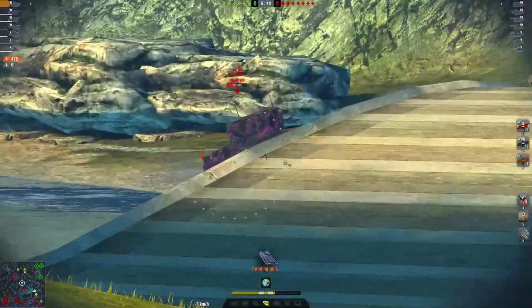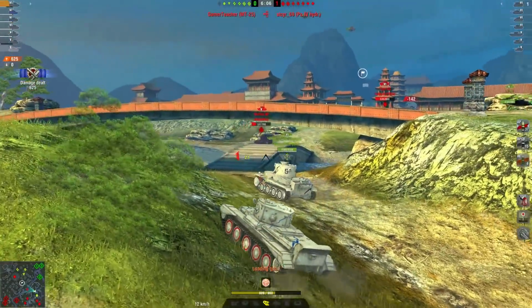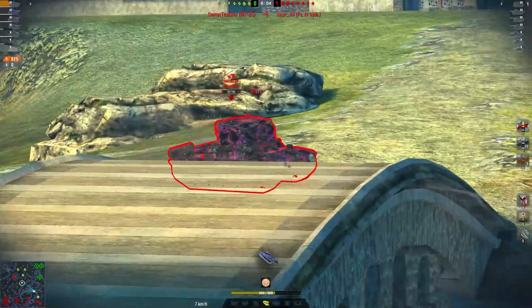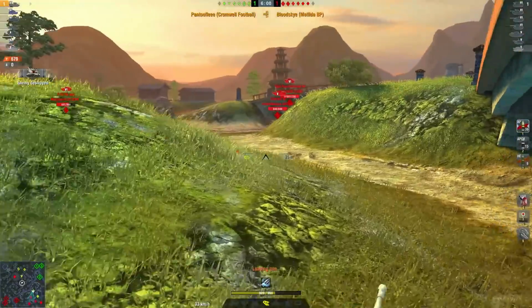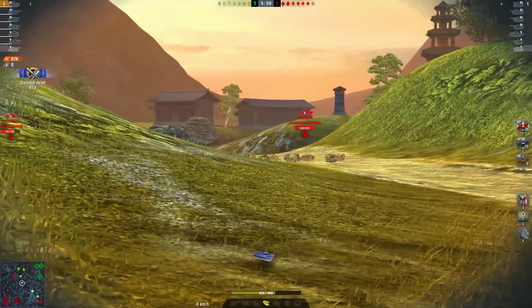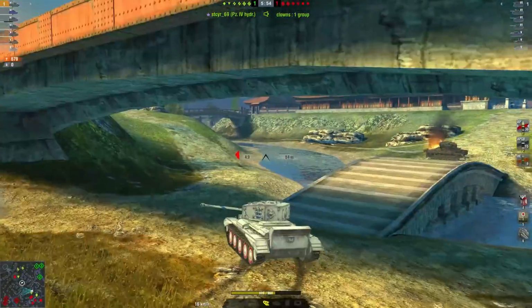But it's still one of the best, if not the best tech tree tank at tier 6 when it comes to mediums. Of course, if you have to choose between the Comet and the Cromwell, you should keep the Comet because it's basically a Cromwell on steroids. But if you don't want to bother, just take both of these and you're gonna have fun in both.